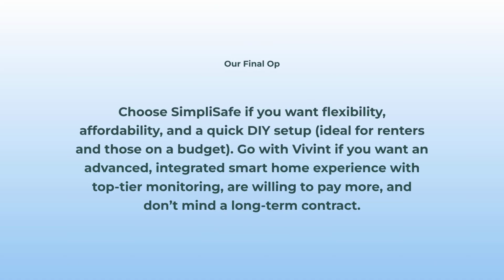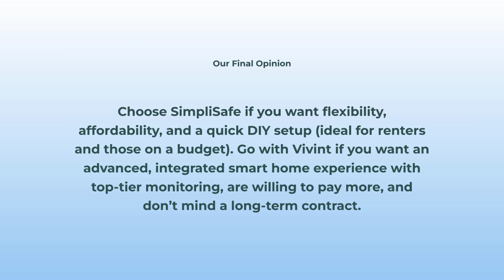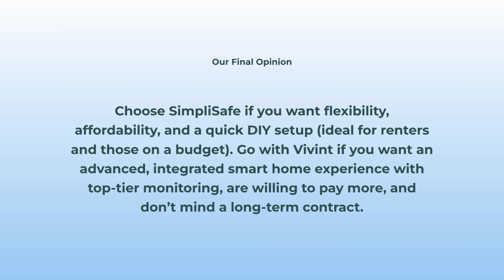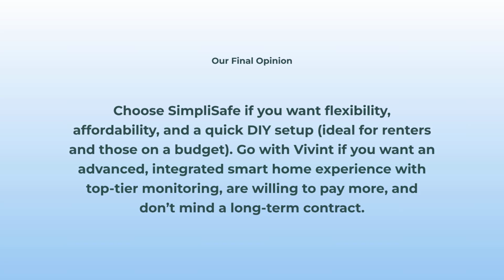Alright, so let's get real. If you're a renter, hate contracts, or just want to get safeguarded without overthinking, SimpliSafe's definitely your vibe. But if you're all in for that smart home life, want everything connected, and you're cool with signing a big contract, Vivint is the fancier, feature-crammed choice.